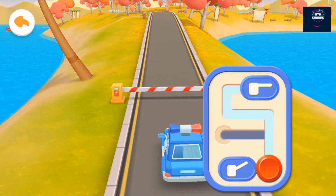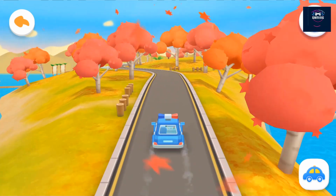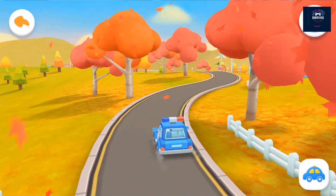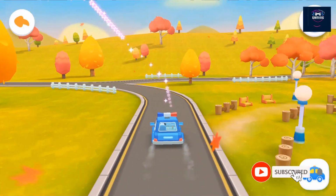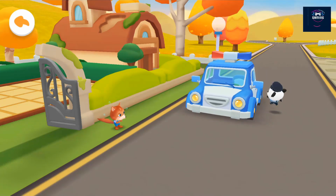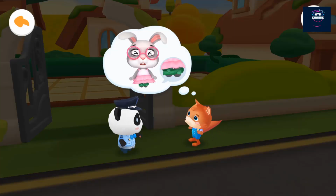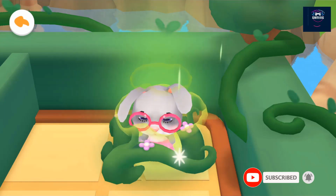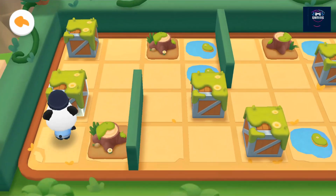Move the red switch to raise the cutout. No, Bunny is entangled in the vine and can't move. Don't worry, we're going to save her now. Oh, I can't walk. Come and save me. Drag Kiki to move the box and save Bunny.